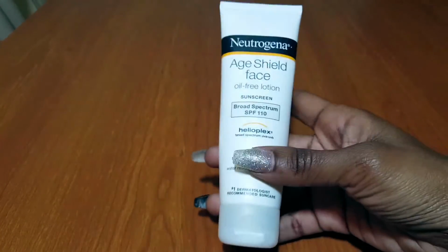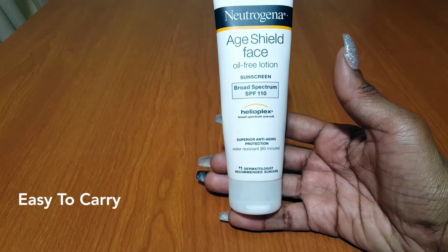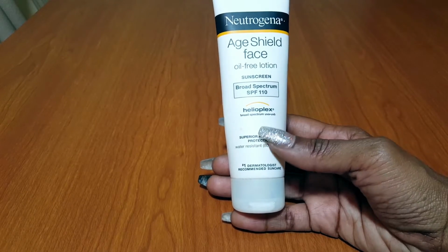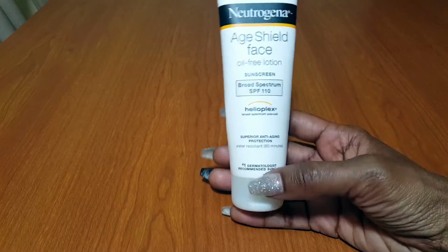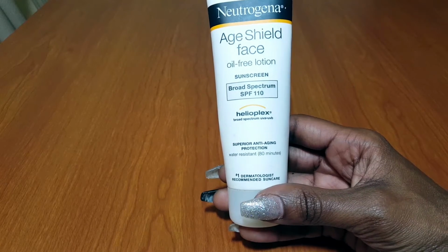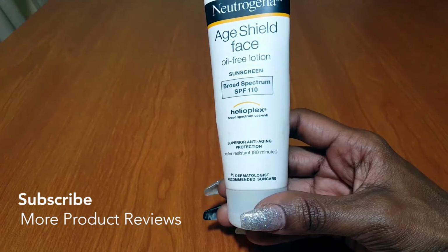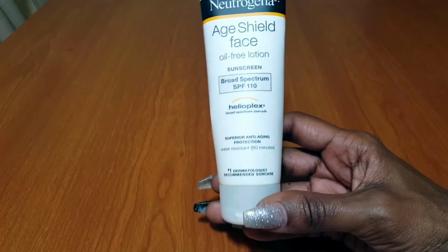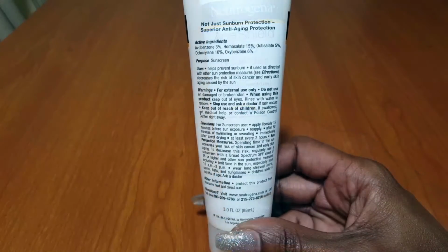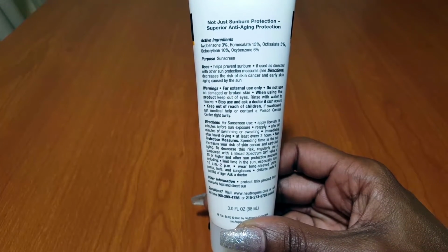Take a look at the bottle here. It's very lightweight. It comes just like this when you buy it in the store. When I bought it online, it came in a Neutrogena box. Let's see, superior anti-aging protection, water resistant to 80 minutes, number one dermatologist-recommended suncare.